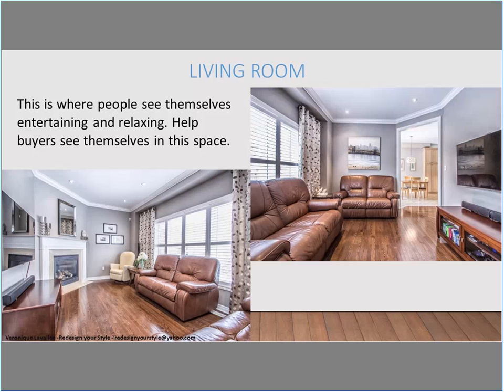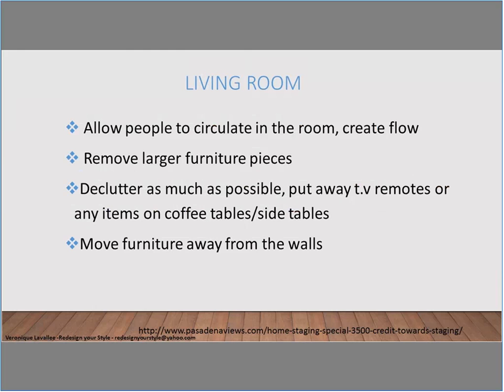So, living room. Again, this is where people see themselves entertaining and relaxing. Once again, you have to help buyers see themselves in the space. So allow people to circulate in the room, and I'll show you a picture here to describe what that means. Create flow in the living room, remove larger pieces of furniture, declutter as much as possible, and put away those little TV remotes or any items that are on the coffee tables. There's a lot of clutter that ends up on those tables, so try to pay attention to that.